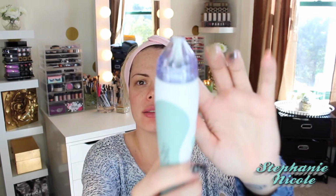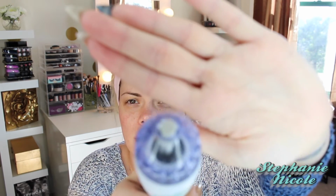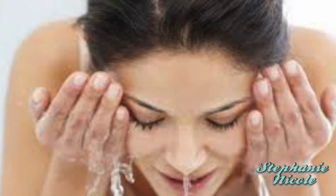So as you can see, my face did get a little red. You can see in this little clear part in here, it's really hard to see on camera, but there are little flecks of kind of dead skin in there. After, you should rinse your face. I'm going to go over my face now with a toner to even back out the pH balance.